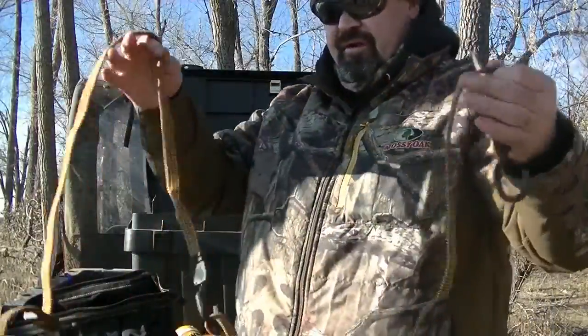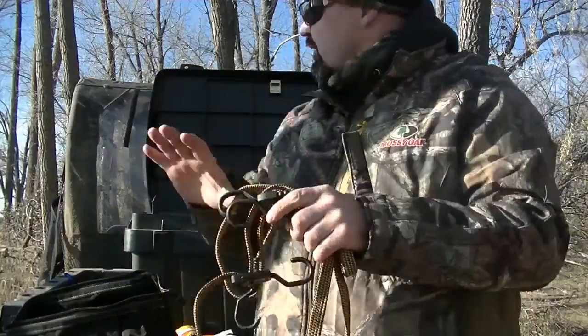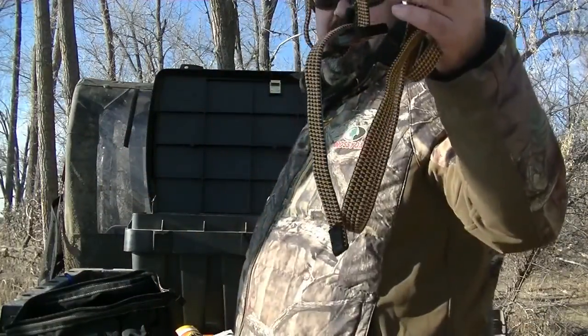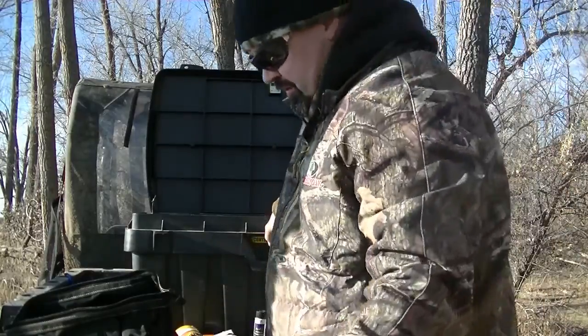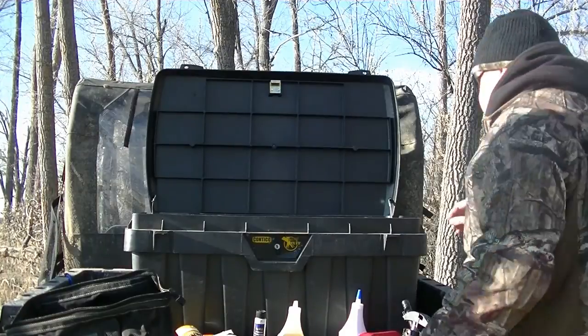I'll have another series of tarp straps, but I keep these kind of spare because if I have this in my Suburban, if I want to strap things on the top of this thing, on the top of the flat, I actually use these flat tarp straps to strap things on the top so they don't fly around in my Suburban.